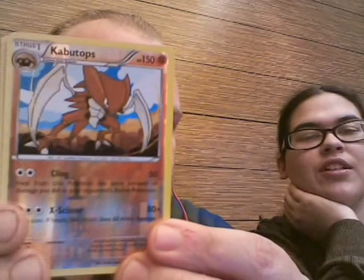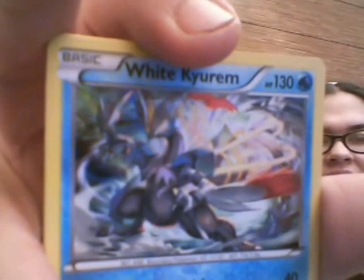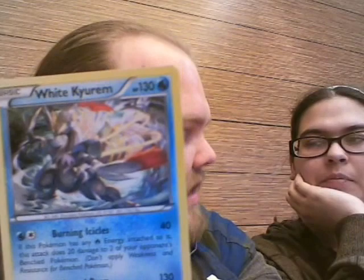Kabutops. Cool. Not gonna lie, that was my first EX back when the EXs were evolutions. Am I seeing that right? Iron? Oh, that looks so beautiful. Isn't this the first time the... No, never mind. They were dragon last time. This is now a water type. Burning Icicles: if this Pokemon has fire energy, this attack does 20 damage to two of your opponent's benched Pokemon. And Blizzard Burn. Wow, that looks so cool. I was about to say, am I seeing that right?